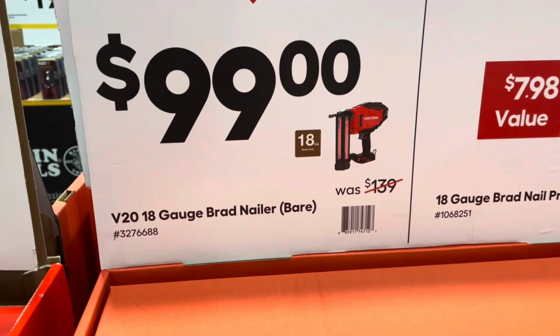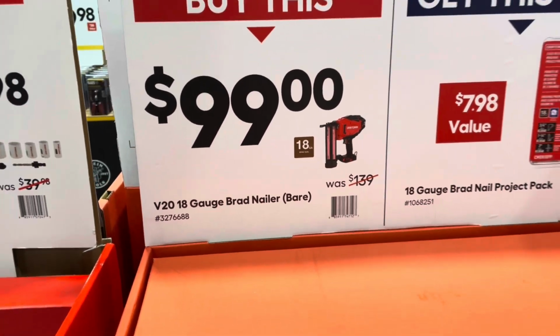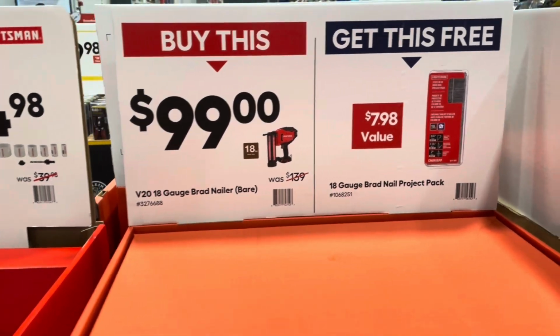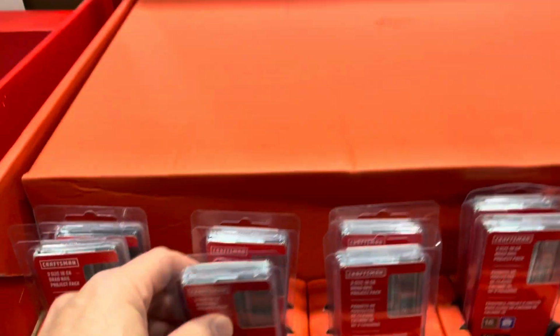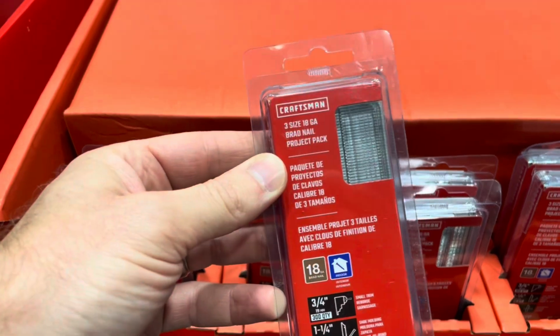They also had, for $99, the Bear brad nailer. It's an 18 gauge brad nailer and you get this for free. It's a $7.98 value, 18 gauge brad nail pack.